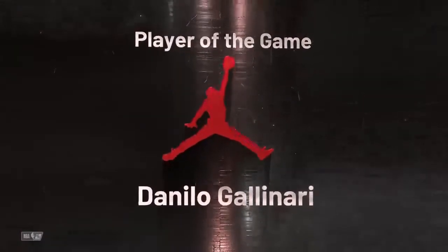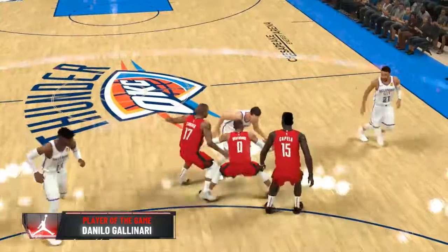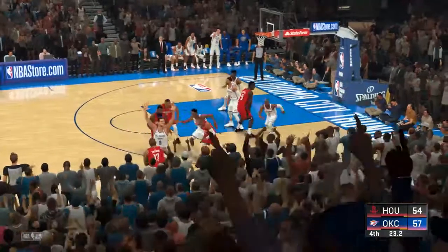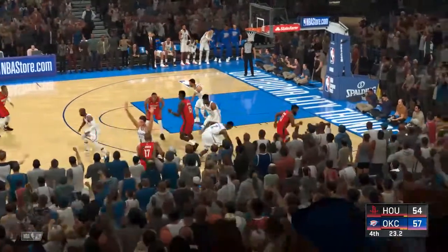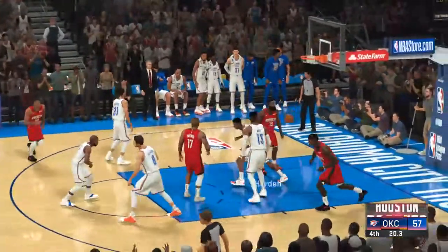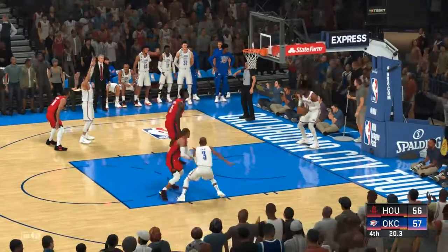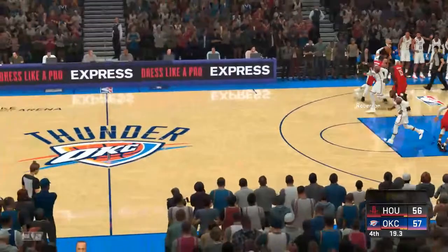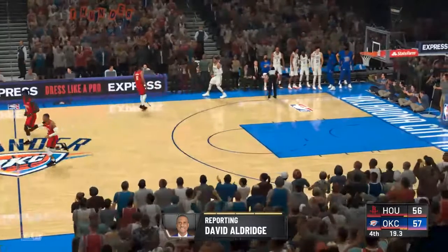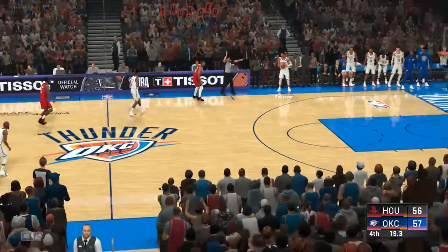Take a break. 2 shots. So the first one drops, and that will put them up by 2. And so both free throws are good, and it's a 3-point game. Huge free throws, bumps the lead up to 3, and now they simply have to guard against the 3 ball.